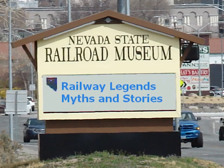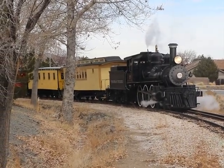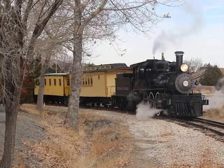This is the Nevada State Railroad Museum in Carson City, the state capital. While this doesn't actually go around a single tree, they do have a bit of track and do run a train around and around. This is the Virginia and Truckee Locomotive No. 25, built in 1905 by the Baldwin Company. It is a 4-6-0, often called a 10-wheeler.